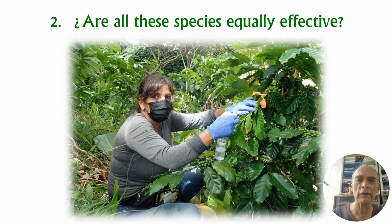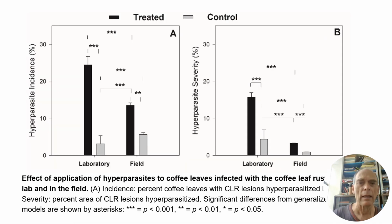So to determine whether all of these fungi are equally effective at infecting coffee leaf rust, we did inoculation experiments both in the lab and in the field. Here's Giovanna in the field spraying Lecanicillium spores on a coffee leaf that has rust lesions. In this graph, the black bars show the percent of coffee leaf rust lesions with hyperparasites after inoculation, both in the lab and in the field. The black bars are the leaves on which we applied spores of the fungus, and the gray bars are natural infection in the field. And you can see that there is a fair amount of natural infection, but inoculating the leaves with the fungi leads to much higher parasitism, which is good.